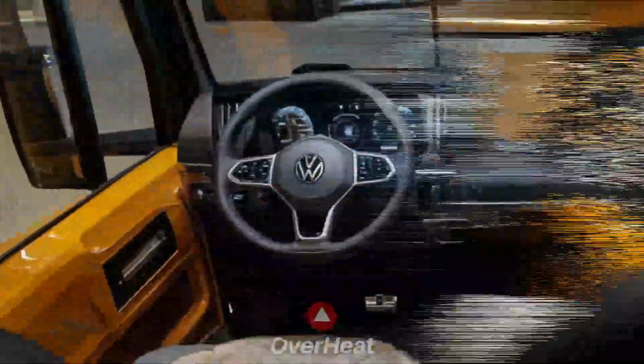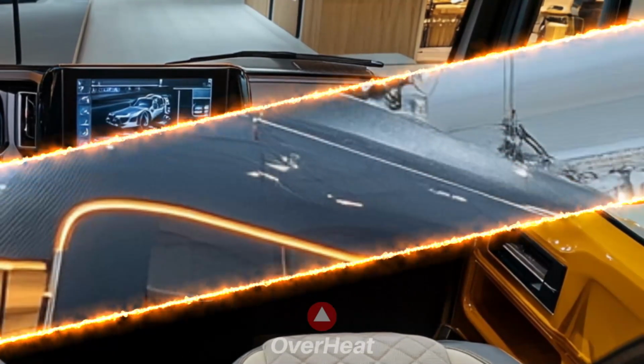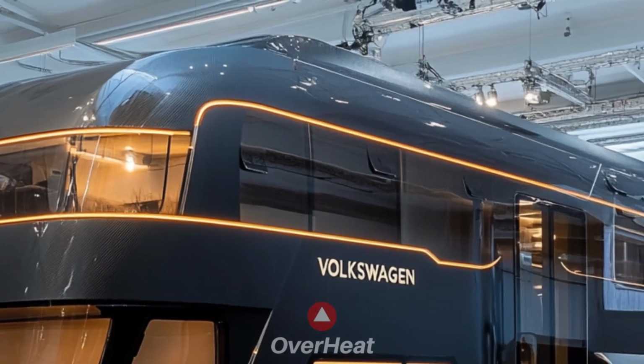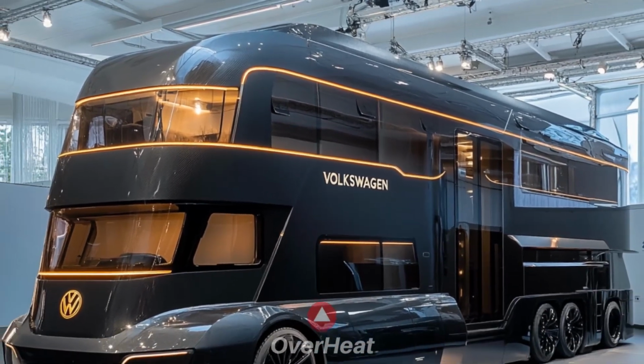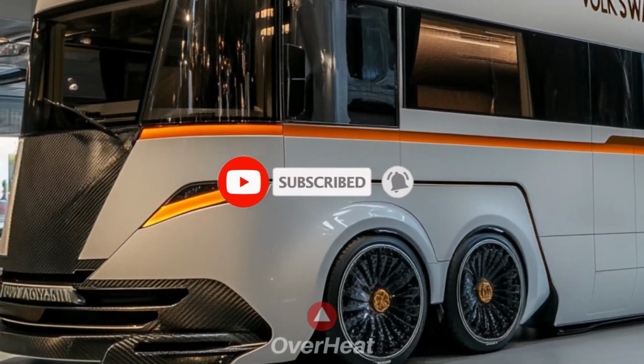Intelligent energy management. To maximize efficiency, a cutting-edge system will control power consumption from the car's battery, solar panels, and outside sources. Advanced safety features, GPS tracking, and security cameras in addition to ADAS.